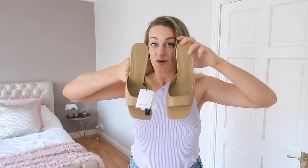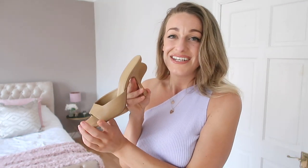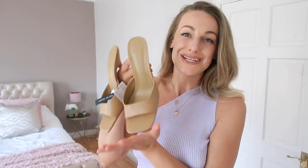I love the square toe. I think it's super sexy, subtle, classy and elegant. Oh, they're dreamy. And as you can see, they went with everything in this haul. This is becoming a bit of a recurring theme without it meaning to.